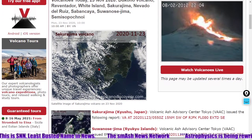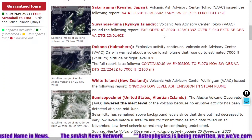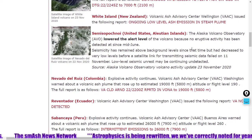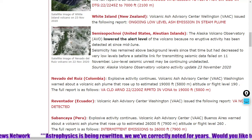Next, we're going to look at volcanoes. Sakura-jima's erupting, producing an 8,000-foot ash plume. Suwanosei-jima, 4,000-foot ash plume there. Tokono's exploding, 7,000-foot ash plume there. White Island, ongoing ash emission in steam plume, north of New Zealand.